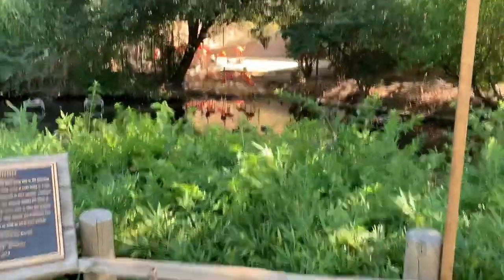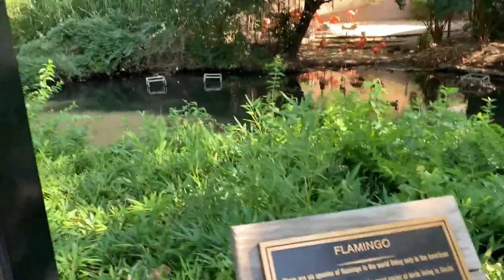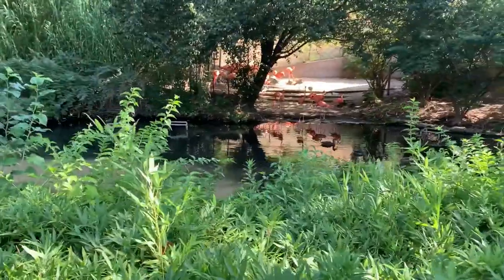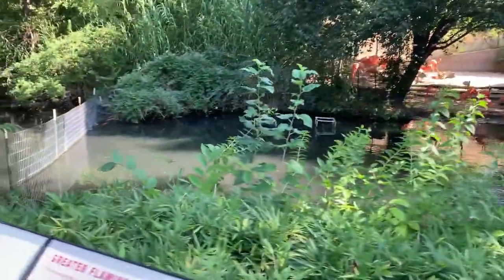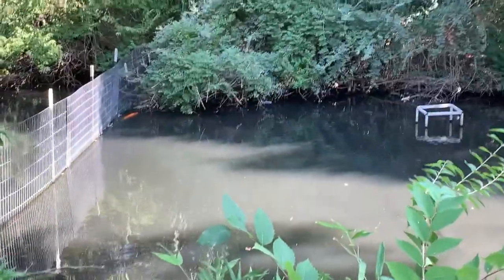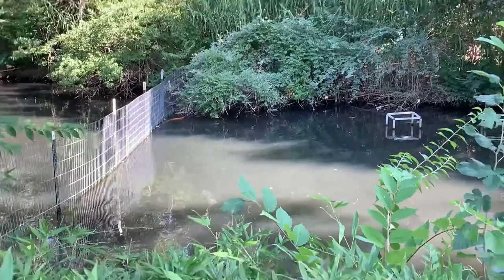Here's the flamingos, Elisea. Here, and they have goldfish in there and ducks. Yeah, did you see the goldfish? There's one there. Daddy had to lift him up to see it, but there's a goldfish in there. How do we go there with a little goldfish there?